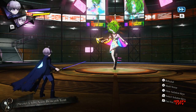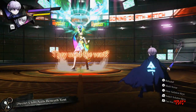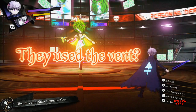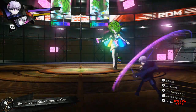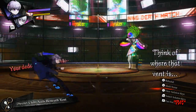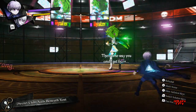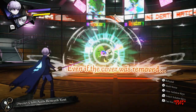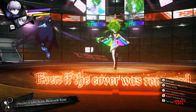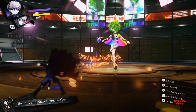Alright. We're just getting beat up now, and we're gonna rank out of this. How ludicrous. They used the vent. That's utterly impossible. Think of where that vent is. Isn't it pretty high up? There's no way you could get there, even if the cover was removed. There's no foothold to use to reach it. There you go. Flash through this mystery.